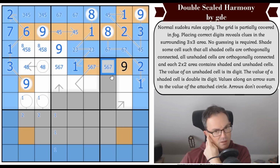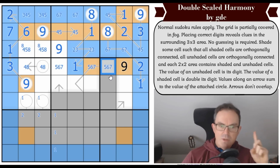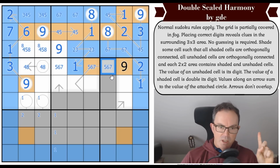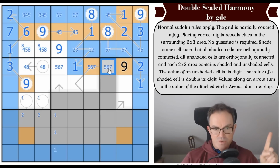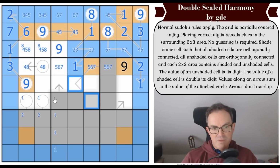Right. This is not only blue, well, the first point is this is not the circle of this arrow. Because if it was, its maximum value would be double 7 for 14. The minimum value of this is double 5 for 10, which means these two squares would have to add up to the difference of 4. But there's a 1 in the box already, and the minimum sum of these is 5, therefore if this was the circle, it's simply impossible. So it's not the circle.